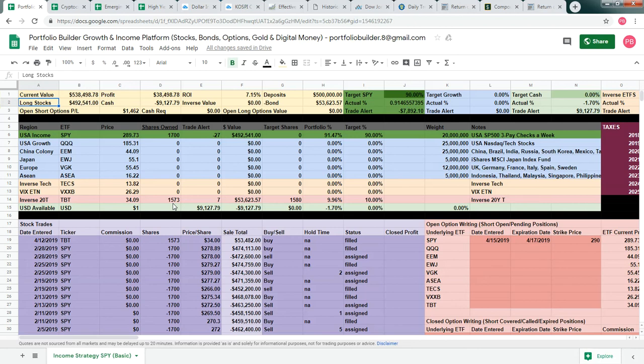So this allows you to have a consistent return over and over and over again with a very quick and easy trade that puts your money into a very diversified product. You have exposure to the top 500 companies in America by owning the SPY.